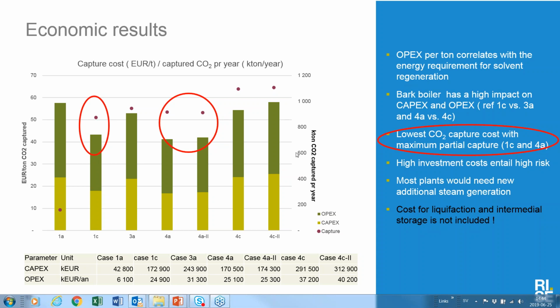As you can see, the best results we got, or the lowest capture cost, we got for a maximum partial capture. It is in principle what Max showed before. We maximize the possibility to utilize the economy of scale, and we had to add a new boiler if we increased the capture, and then we needed to handle this higher investment and the relatively high cost of biofuel in Sweden compared to the relatively cheap electricity in Sweden. So here we have steam cost based on almost only electricity that we don't sell, and here we have steam cost based on electricity that we don't sell, plus capex of a new boiler, plus the cost of biomass that has to be bought on the market.